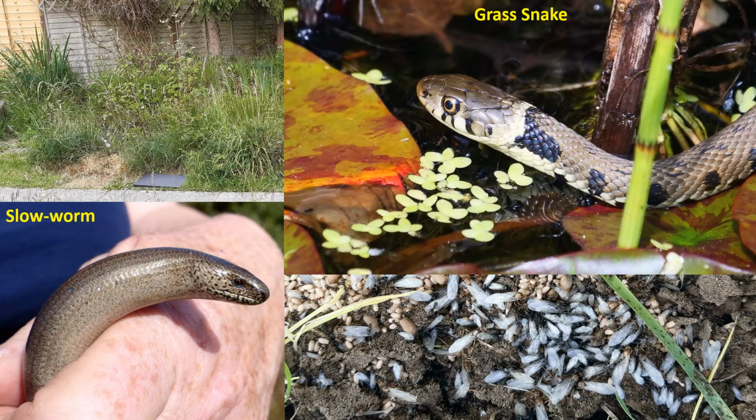We were also overjoyed that the grass snake that we glimpsed in 2019 was still around. It's only a little one, just over a foot long, 30, maybe 40 centimetres long. And we're hoping it's going to take a toll on our very large newt population. So that's a grass snake, always a pleasure to have.